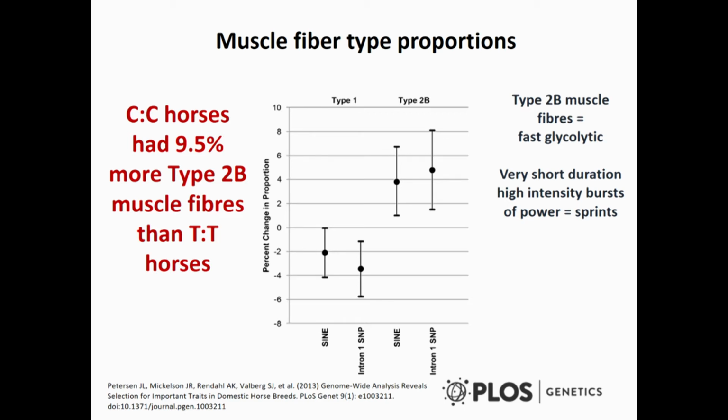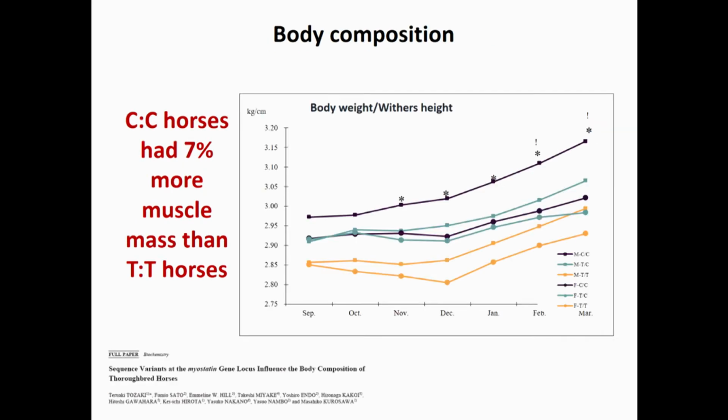short bursts of speed. Not only that, we looked at almost 200 yearlings in a single preparation and early training facility in Japan, and we measured their height to weight ratio as a proxy indicator of muscle mass. We found that the growth trajectory for the CCs was significantly greater than for the TTs, particularly when these horses first were exposed to an exercise stimulus.